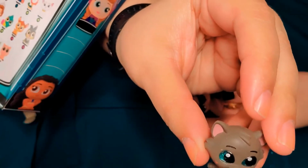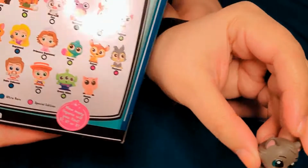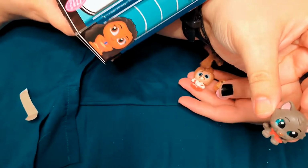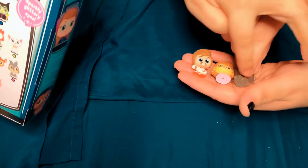And then we also got, man, why do we always get the ones that are hard to pronounce? Berlizio? And I'm sorry for butchering it. Please don't be mad at us. And he's a rare, so that's cool. We got two rare. Yeah. We got an ultra rare and then a rare.